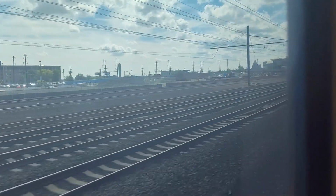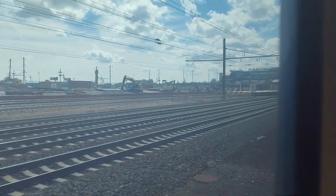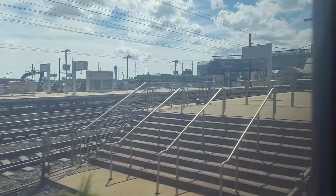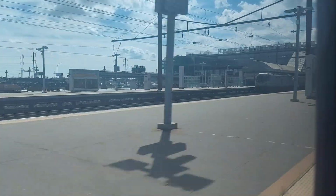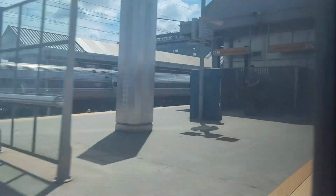After a couple of minutes, we pull into our first major stop at the Newark Liberty International Airport, or EWR. Given it's Labor Day at the time of recording, this station was incredibly busy, and so was the train itself. This is a major station for Amtrak's Northeast Regional and Keystone routes.